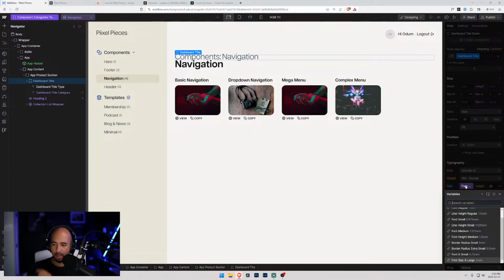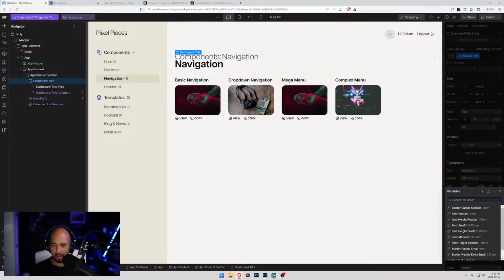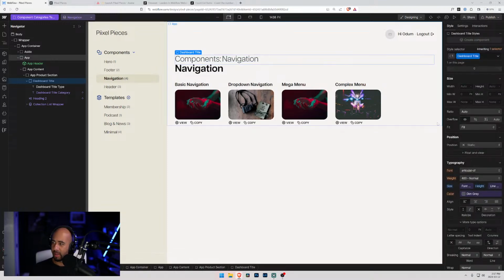So we got font size extra large. Yeah, that's a good size. And let's say line height extra large. And that's going to be, oh, hang on, it's trying to, I want to create one. Not search, create, all right. Line height extra large and 2.5. That's not bad.